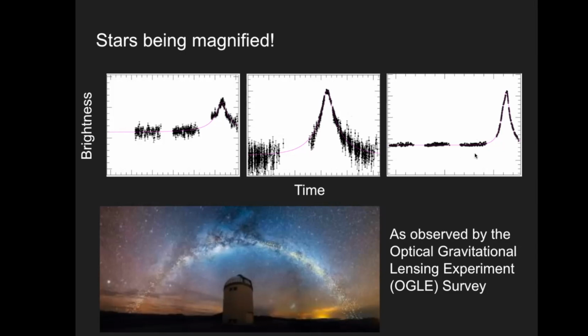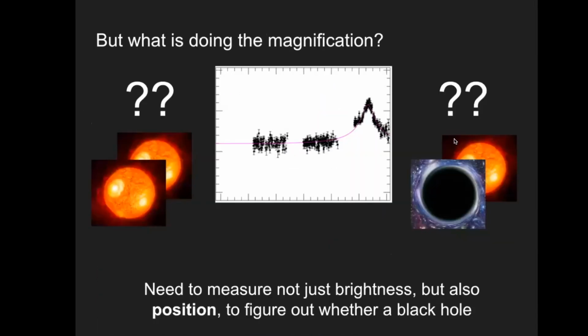And so these are 3 examples. You can see nothing's happening, and suddenly there's this brightening. It's due to objects moving in front of background stars and making them brighter. But the last tricky thing is what's doing the magnification. Black holes are the thing we're interested in, but it turns out stars are also massive, and so they can also bend the light of other background stars.